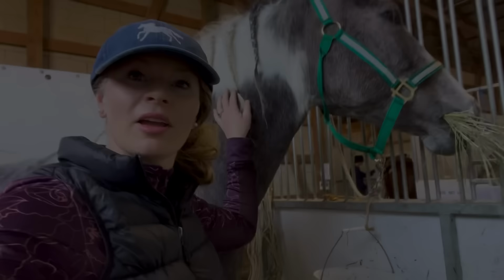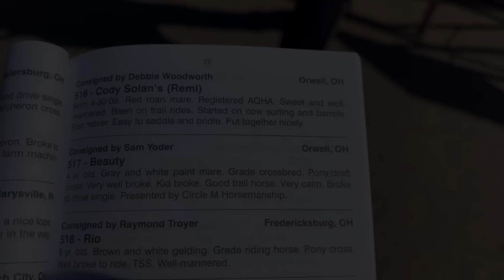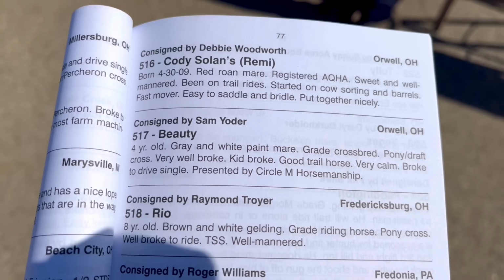Okay, I really like her. She seems quiet and sweet, so she'll be coming up in a little bit. You're very beautiful. Her number is 517. I like her description. It's what I'm looking for. And her teeth, it looks like she's more like 5 or 6, and we'll verify that with the dentist, but she seems chill.